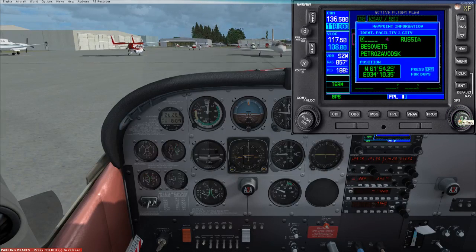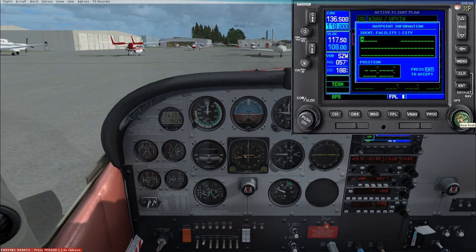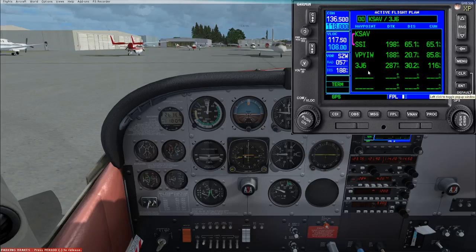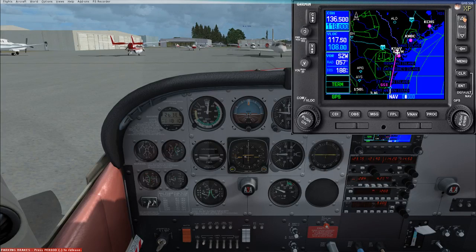And the waypoint after that is VP Yankee India Whiskey, a VP waypoint. So Victor, Papa, and then Yankee India Whiskey. And then our destination airfield, which is 3 Juliet 6. 3 Juliet 6, Folkestone, Georgia. Alright. If we go in the north up, you can see there's our trip.